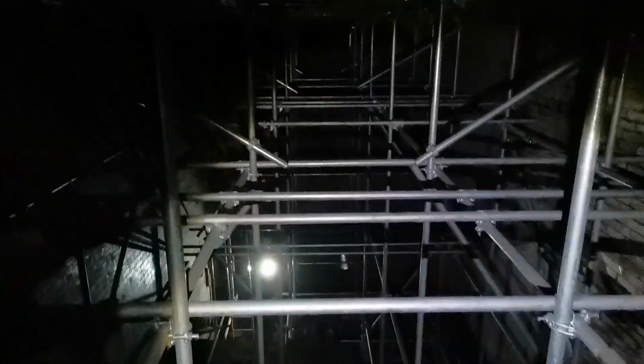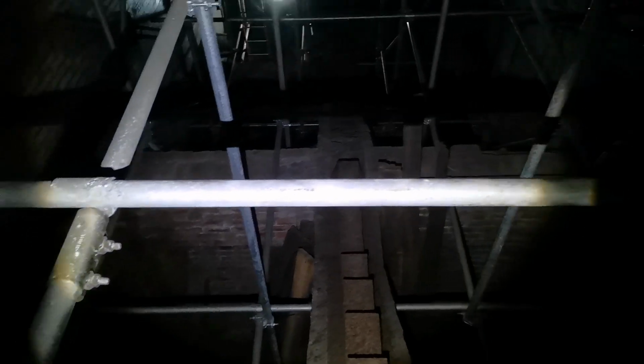Loads of scaffolding to keep it up. This is where the stairs would have been, either side. Both lots of staircases have been removed. A little bit sketchy climbing up it. I'll come back down. Can't do it without falling.